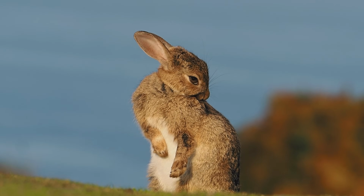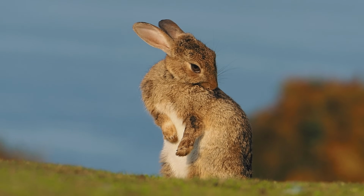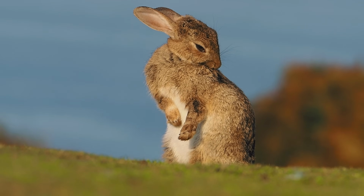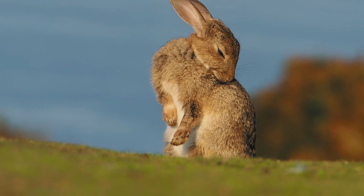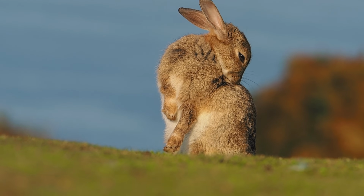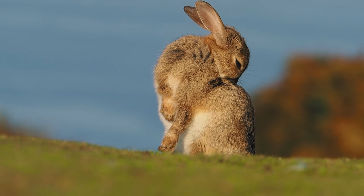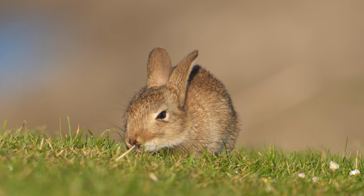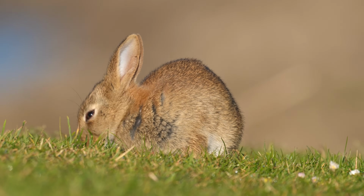This rather cute rabbit grooming itself in slow motion, but I like the colours in the picture too. The green of the grass and the blue of the sky all gives it some impact. But on the whole, I find rabbits quite difficult to photograph because they're normally just grazing and they don't do very much. But at least here I've got a low angle. I'm down on the floor, and that always adds impact to the picture too.